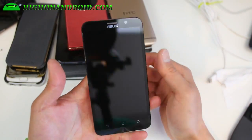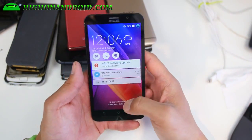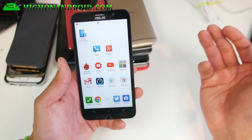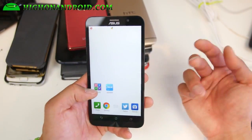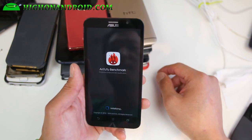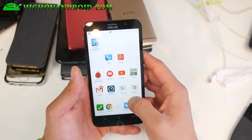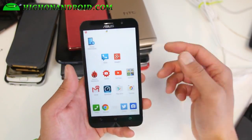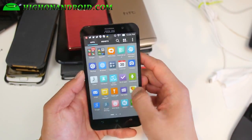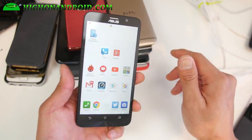All right, on to the last phone for today. This is the Asus Zenfone 2. This is the 2GB version. The only difference from the 4GB version is that this one has a slower CPU, which is actually still plenty fast. I think I got about 42,000 in Antutu. This phone is actually not bad at all. I really like it actually. It's really fast, even though this is a slower model. The UI is really fast, and also I think the score I got last time was about 42,000.